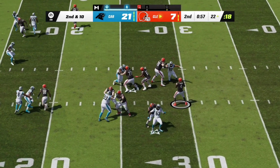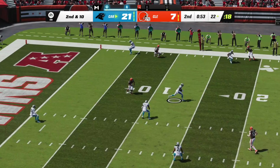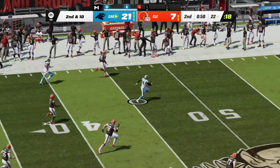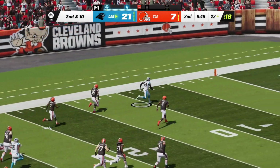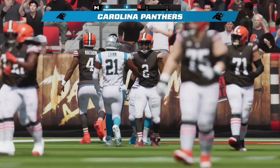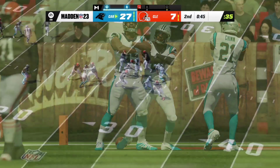Here's Watson. Thrown across his body, and it's intercepted. It's C.J. Henderson picking it off. And he's free going down the left side. It's a foot race. And he will bring this one back. It's a pick 6 for a Panther touchdown.